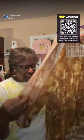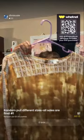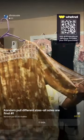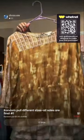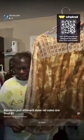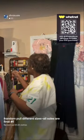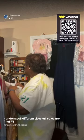Here we have a Cato extra large shirt, and it's a 3/4 length sleeve. Has elastic on the sleeve, and the sleeves are open, trimmed in lace, and it has a little lace around the neckline as well. And everything is $1 today. This is extra large, and the buttons in the back, extra large. Thank you for being here. I appreciate you. That was the extra large top.